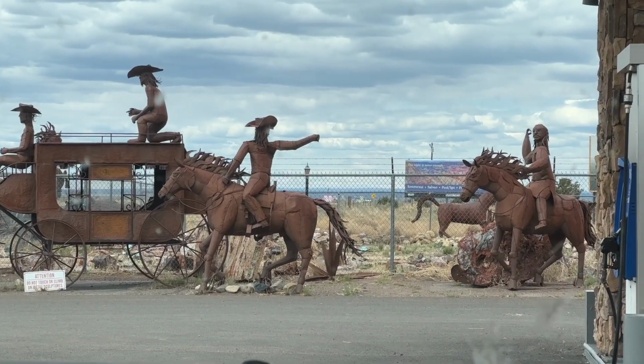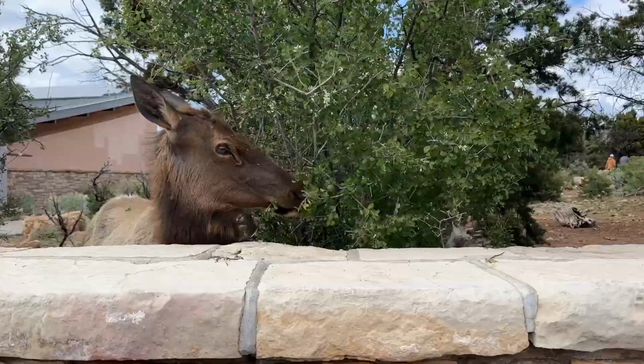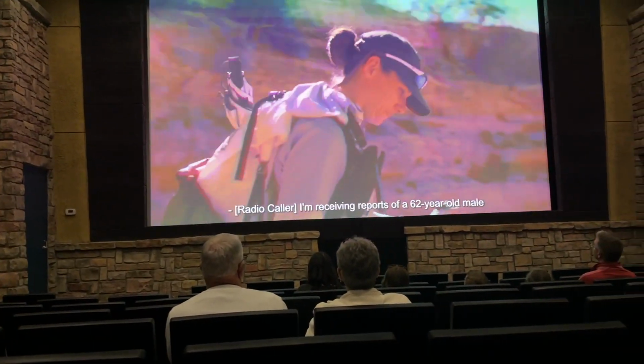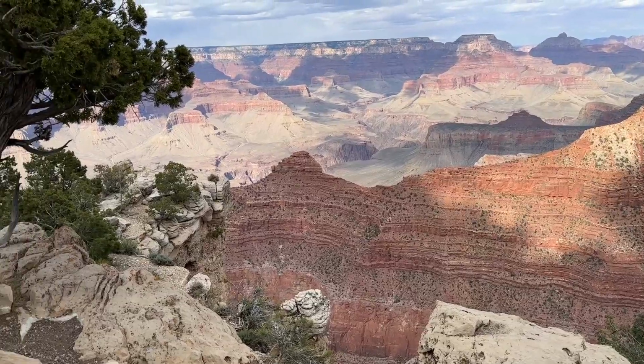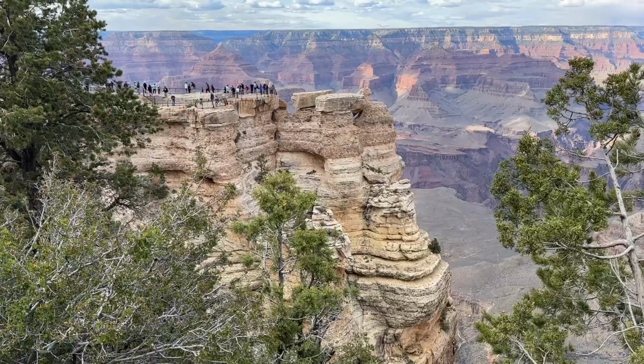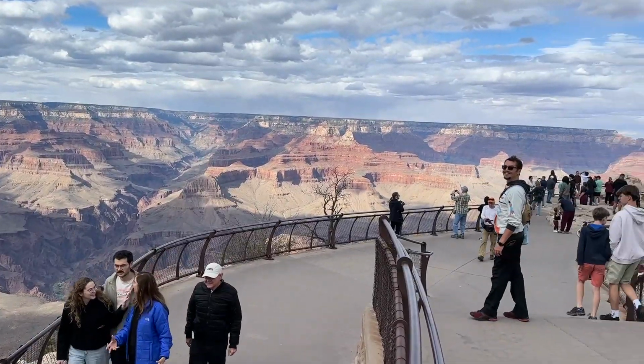And then we were off to the Grand Canyon and there was wildlife everywhere. There was a quick movie to watch and then we were out at the lookouts. I was told it was just a hole in the ground, but this really took my breath away. The more you look, the more there is to see.